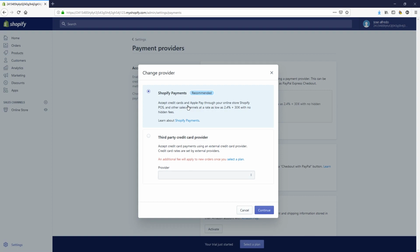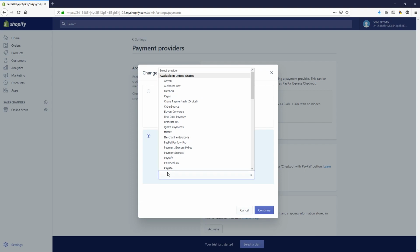This is for Shopify payments. This is only going to appear here for those that are inside the US. If you're outside the US, you're going to get something not completely different, but you're going to be provided with Stripe payments, not Shopify payments. By the way, they're powered by Stripe, so it's kind of like the same thing. So we're going to select third party. We select the provider.